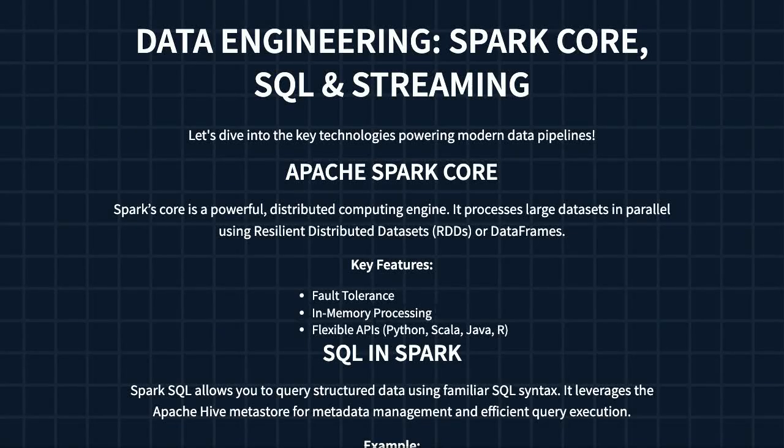Okay, let's talk about some of the foundational technologies you'll encounter when building data pipelines. First up is Apache Spark Core. It's essentially a super fast engine for processing massive amounts of data in parallel. Think of it as a really efficient way to move and manipulate information across many computers. Then we have Spark SQL, which lets us use standard SQL queries to work with our data, making it familiar if you've come from a relational database background.